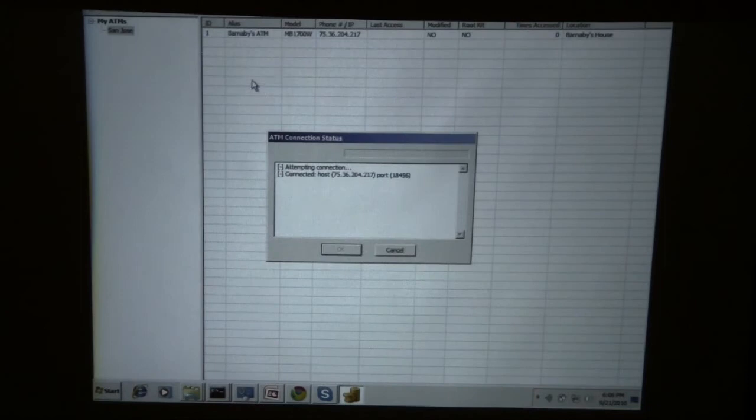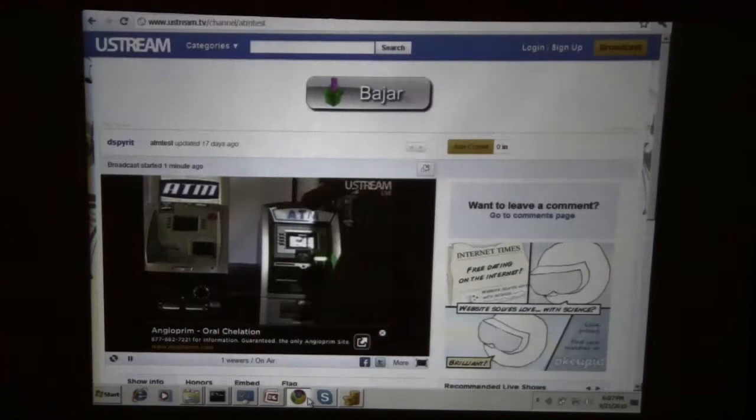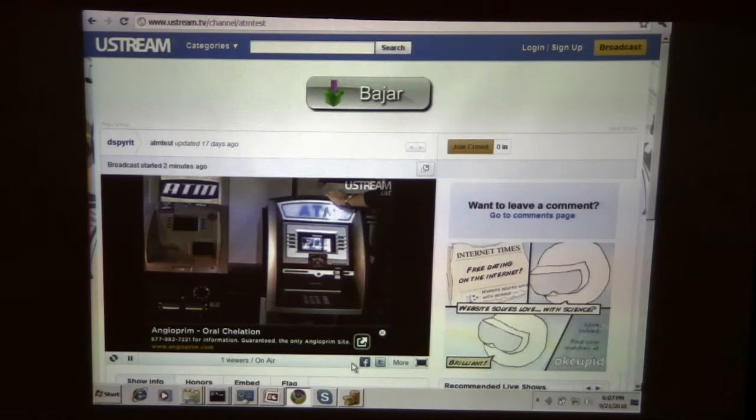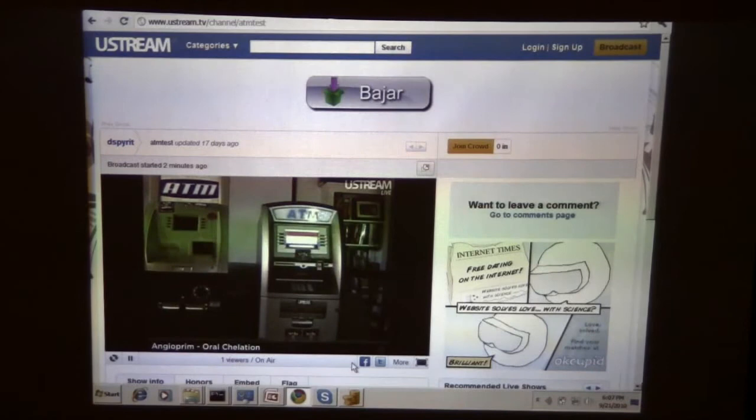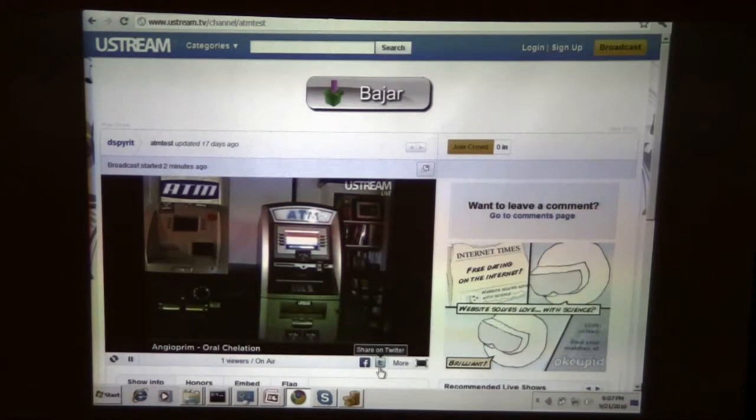Oh, come on. Can you reboot the ATM? Yeah. Okay. The stream seems a little better now too. Yeah. No. Don't touch anything on the computer. Yeah. No. Don't touch anything on that one either.